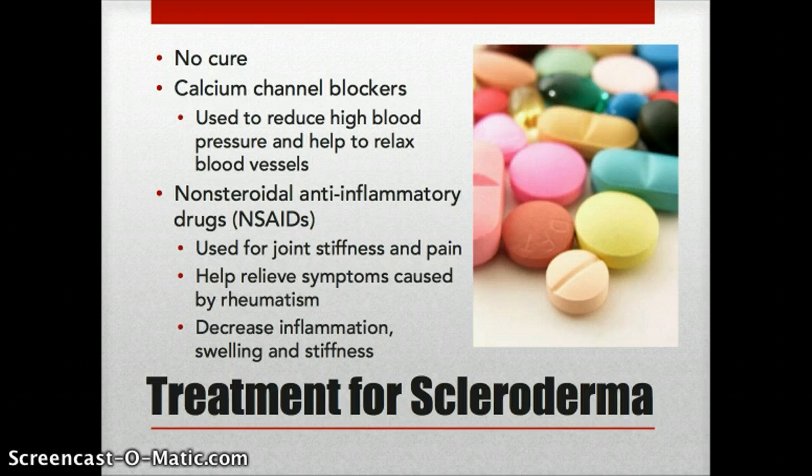These work by blocking the COX-2 enzyme, which is involved in inflammation. They relieve symptoms like inflammation, swelling, stiffness, and joint pain. In more severe cases of inflammation, low-dose corticosteroids can be used. These medications are used to provide relief for areas that are extremely inflamed. They significantly reduce swelling and redness.